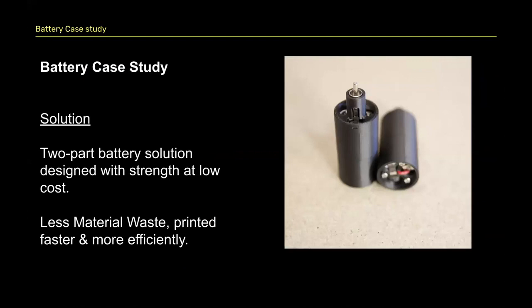So for this case, where the customer can't be named, this particular application is for downhole surveying equipment, which needed power, and battery was the only solution to provide that power. The suppliers for this were not able to deliver the previous solution, so this is a legacy part. They tried to print in ABS, but couldn't produce usable parts. And there was no standard solution for a better replacement.